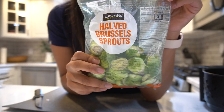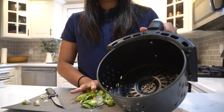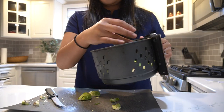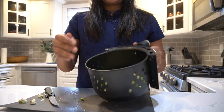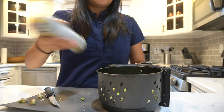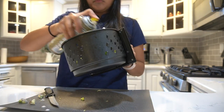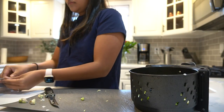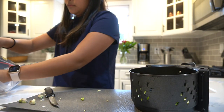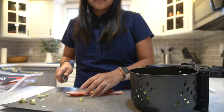So with dinner, I've been making these Brussels sprouts in my air fryer. I take them pre-halved from the store, and then I spray them with coconut oil and put them in my air fryer. This recipe is game changing. It's so good, and they get so crispy. I don't know why I waited so long to do this, but I take pre-cooked bacon from Costco and I take two slices and cut them up to add some flavor.